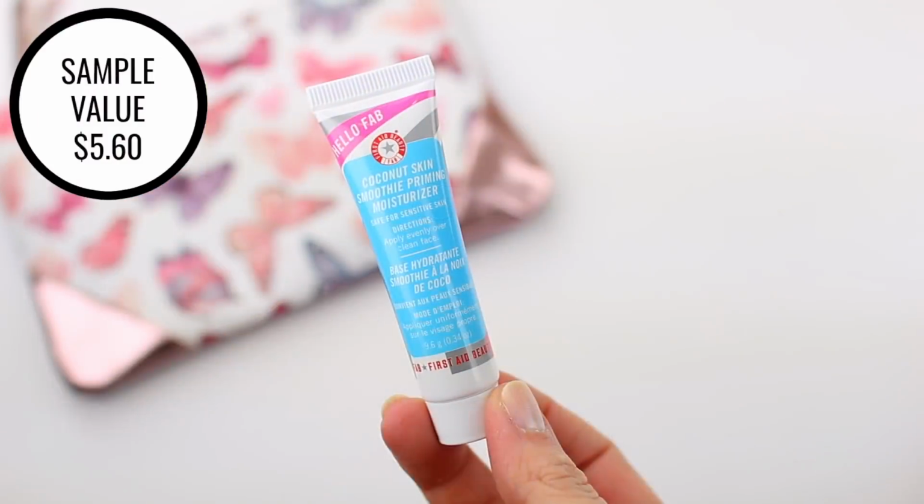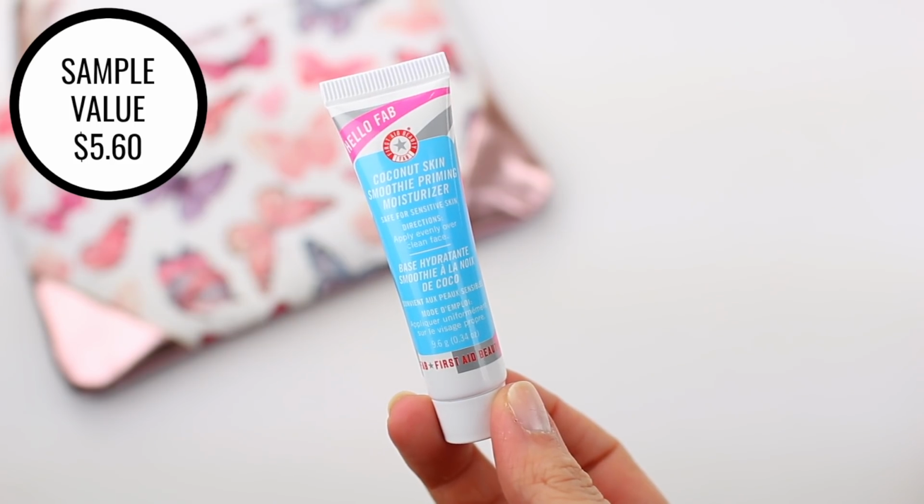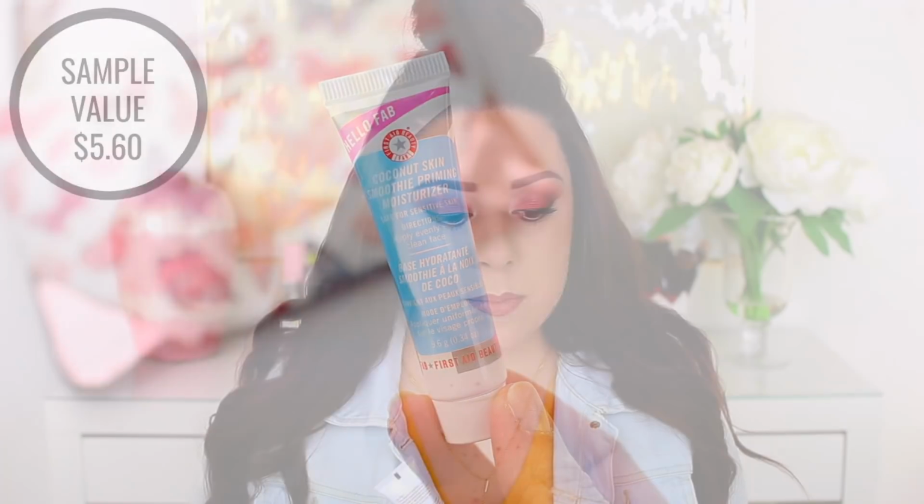I got two skincare products. The first one is the First Aid Beauty Coconut Skin Smoothie Priming Moisturizer. And they actually have a bunch of vegan products too. I've heard so many good things about this product, so I'm excited to give it a shot. I know a bunch of you guys recommend it, so I redeemed my points for it so I can try it out.